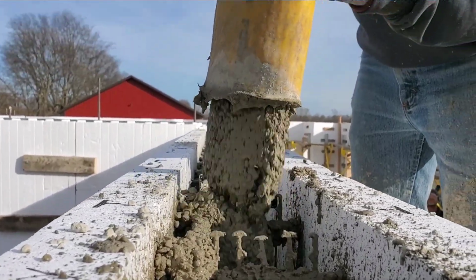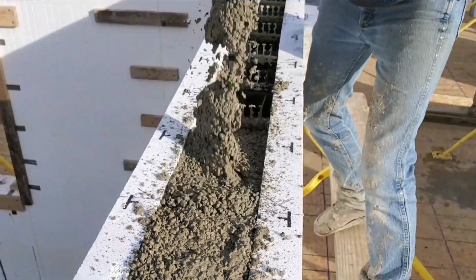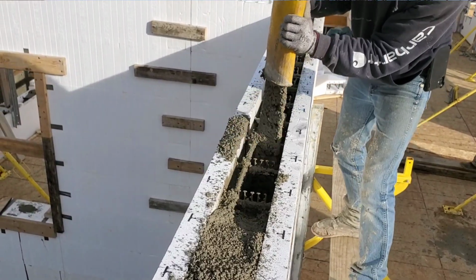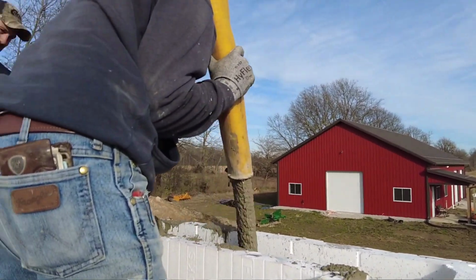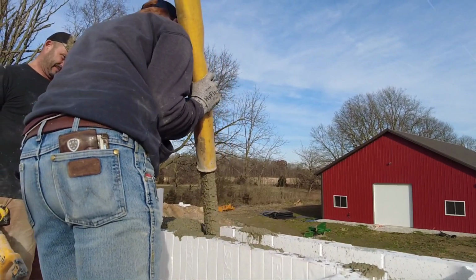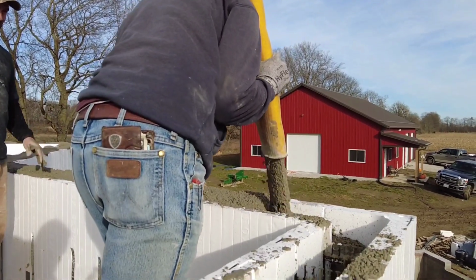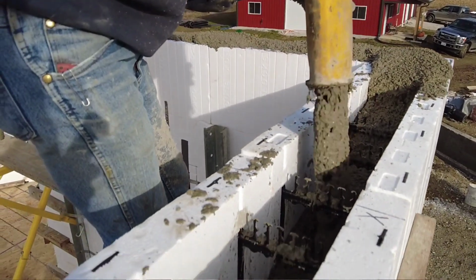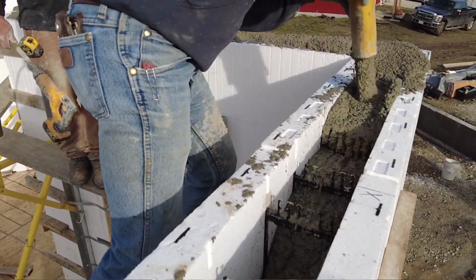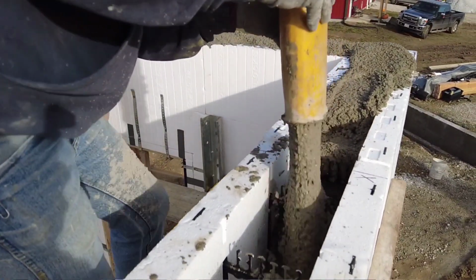Now we're getting real close to winter. Did you have to put any chemical in it to speed it up? No, we don't do any additives because of having the insulated wall. You could actually pour this kind of form work all year round, and if it's cold, it's going to be freezing, all you have to do is throw an insulated blanket or insulation over the top of your wall. Because you've got between the exterior and the interior insulation, you're about an R30. Oh, okay. So it's almost like a blanket on it anyway. It is. You're insulating that concrete anyway. So you can do this kind of work all year round.